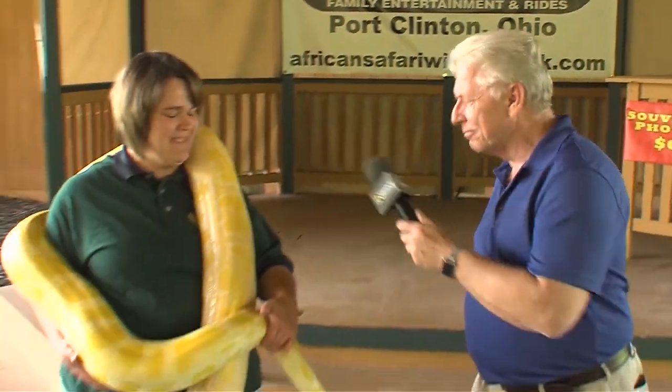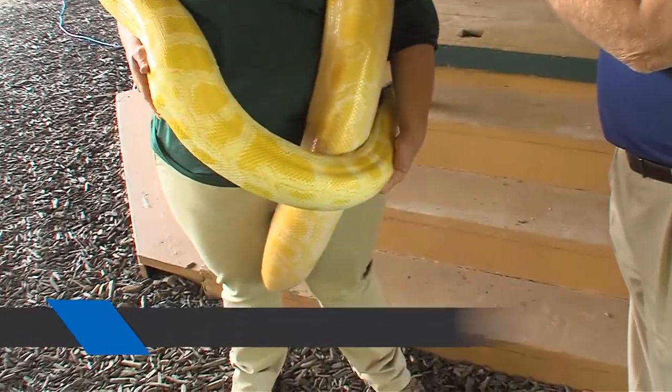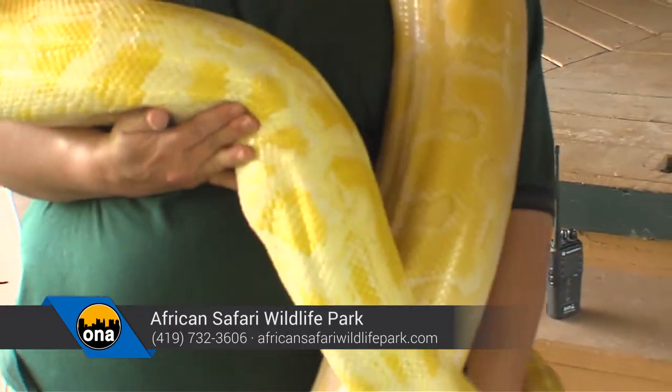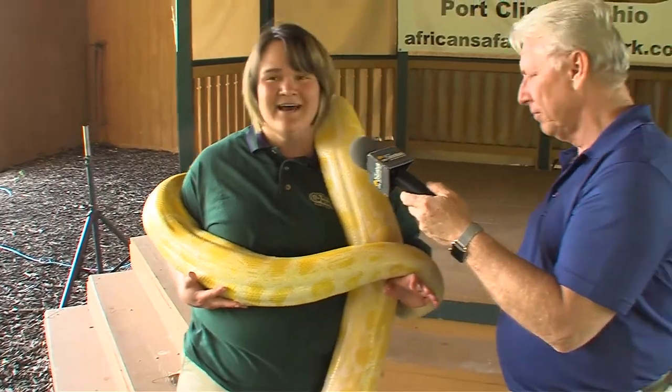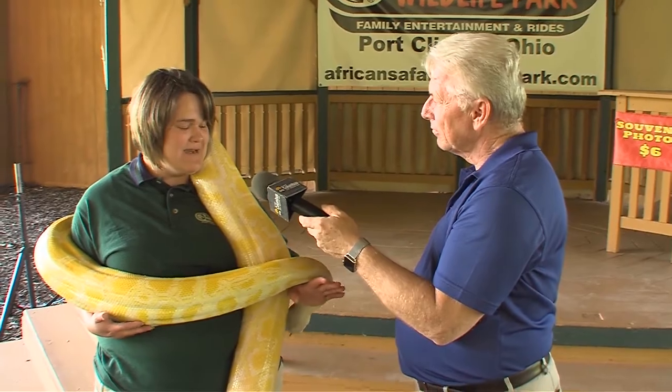So, Kelsey, who's your friend? This is Banana. This is a Burmese python. And tell me a little bit about this. She is about 70 pounds, and she is crawling all over me here, but she is one of our education animals, and she comes out 4 times a day for guests to come and interact with.